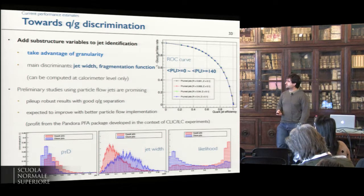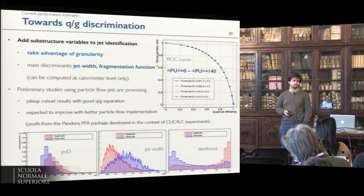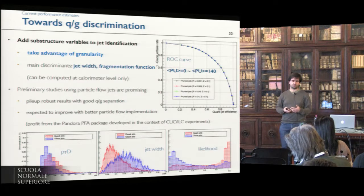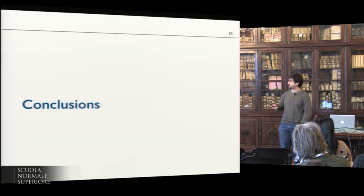Regarding results with particle flow, I don't have any to show, basically, because particle flow as we have it in CMS needs to be adapted for this detector. This has much higher granularity, and currently we are in the process of adapting particle flow, but also profiting from the Pandora package that was developed by ILC and CLIC. So this is work in progress, and we hope to profit from these algorithms.